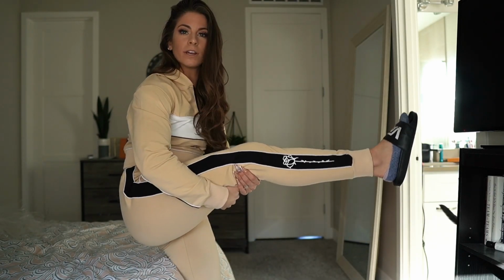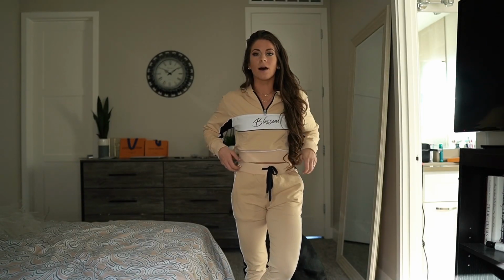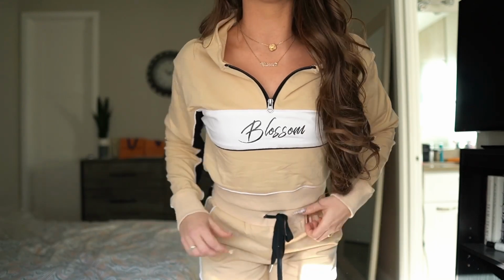The length is pretty good. It's pretty much perfect on me. And then the top again is just kind of a nice low crop. Has a little bit of extra room, not totally fitted.